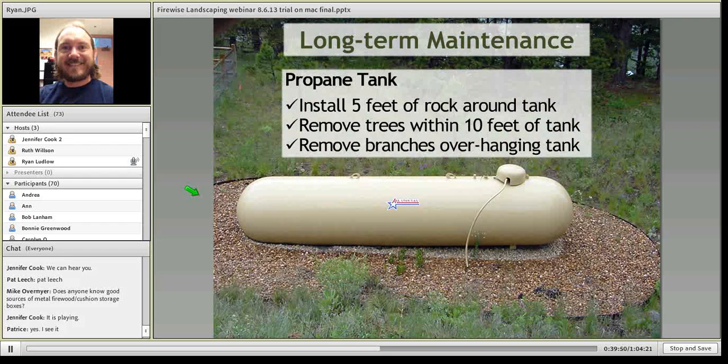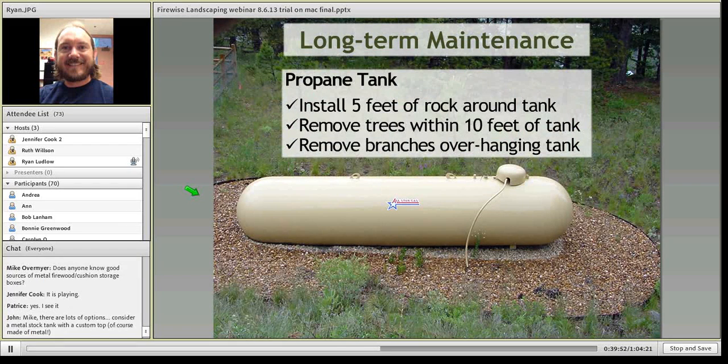The other piece is thinking about that propane tank. Propane tanks are really a little bit more for firefighter safety. If firefighters come to your home and your propane tank is buried in trees, is covered in firewood, is perhaps fenced in, those firefighters may just turn around and go to protect the next home. So ideally, on all of our propane tanks, I want you to have 5 feet of rock installed around your tank. I want you to remove all your trees within 10 feet of this tank and make sure that we don't have any branches overhanging the tank.